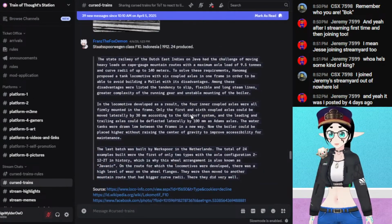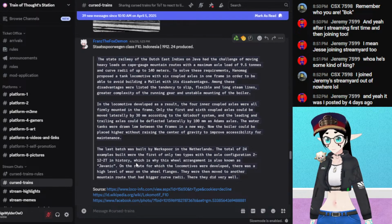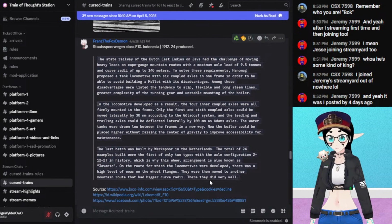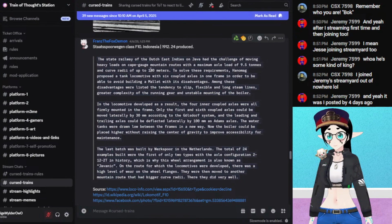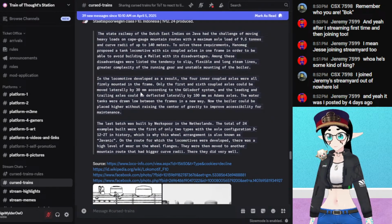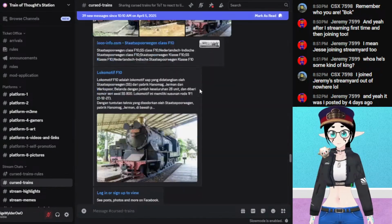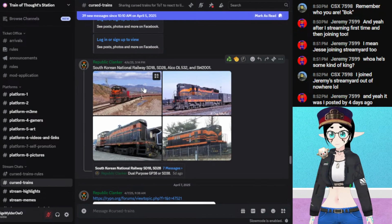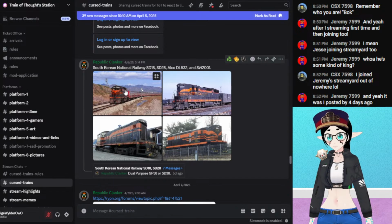But was there anything fancy I needed to read here? It was a high level of wear on the wheel flanges, moved to another mountain route with bigger radii on their curves, where they did well. Yeah, it doesn't look like there's anything exceptional except for their looks from just a cursory level observation of things.